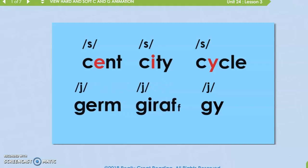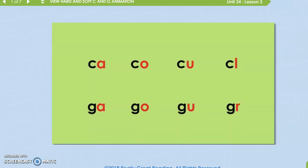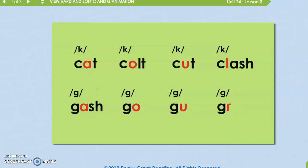And in the words George, giraffe, and Jim, the G is making its soft sound J. That's because the G is followed by E, I, or Y. When followed by any other vowel or consonant, the letters C and G spell hard sounds. Think about words like colt, cut, and clash. In each of these words, the letter C is making its hard sound. And in the words dash, goat, gun, and drive, the letter G is making its hard sound.